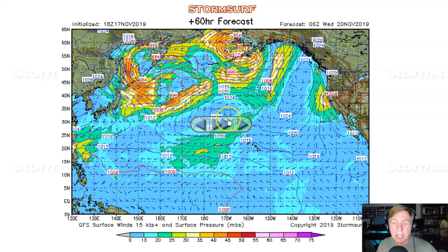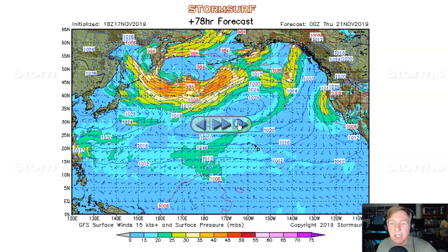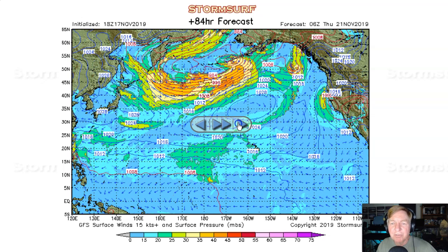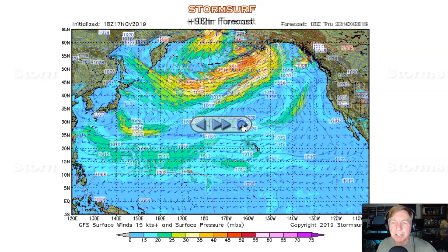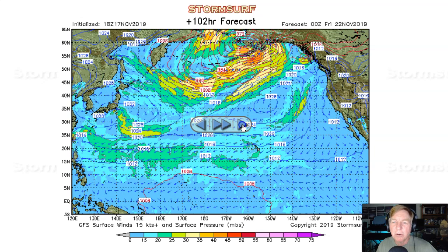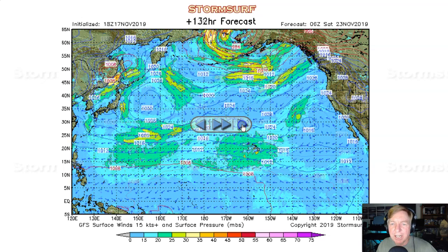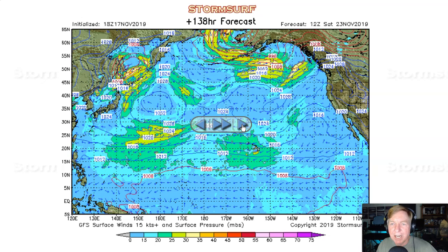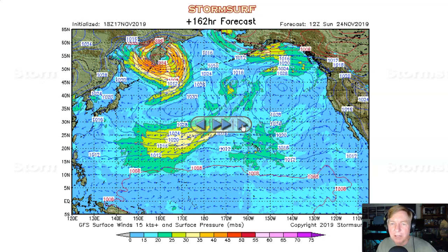But here comes yet another gale forecast. There we go. Wednesday or so, notice we have a pretty good sized fetch of 40 knot winds. And that pushes over the dateline, sort of falls apart a little bit, lifting north, doing the same thing, rapidly moving into, we'll say, the northwestern Gulf, and then by Friday, starting to fade out, and really nothing after that. Things looking kind of weak, and remember the jet stream was falling apart that time too.